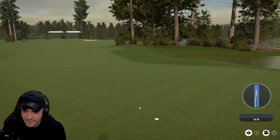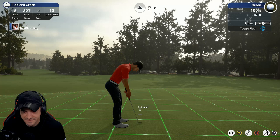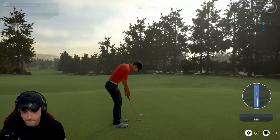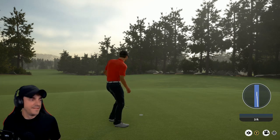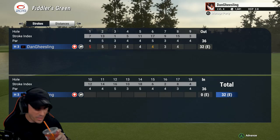Keep a little par ball. Keep it par. All right, a 3-footer here. A left cup. Good. All right. Decent little putt there. Are we minus one? Staying at even par after that one.